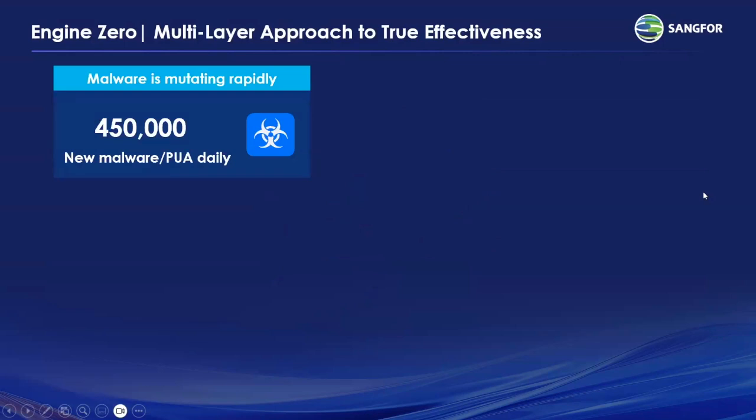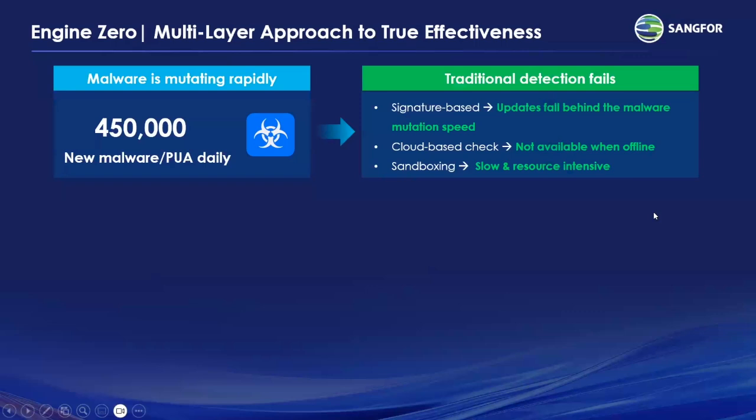Then we have what we call Engine Zero. Engine Zero is an AI-based malware protection. It's a built-in engine. We know that malware is mutating, with 450,000 new malware samples per day being added in the global infrastructure. The traditional method was signature-based, but viruses are getting intelligent. They are getting polymorphic, meaning that they are changing their signatures.